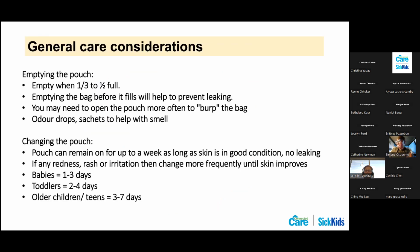So, general care considerations for children: we don't want the pouch to get too full. We try and empty it when it's a third to half full to prevent it from pulling off. If there's any gas in the bag, we try and burp it to help the gas come off, because they can pop off quite fast. We want to empty the bag before it fills to help prevent it leaking.